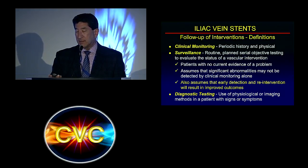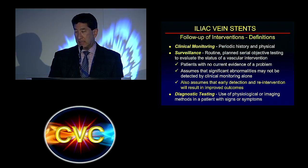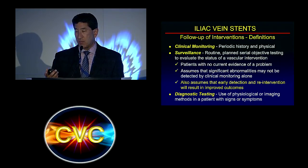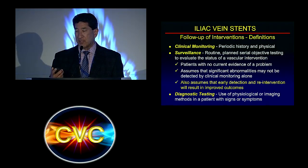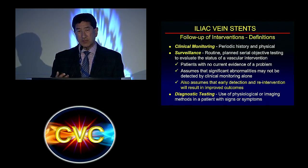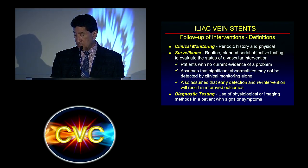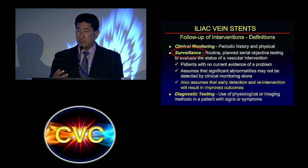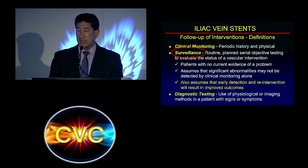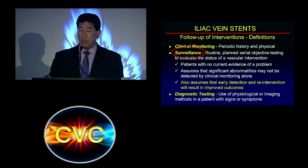So when I talk about follow-up in the vascular lab, it's important to define what we mean. There are three terms that are used: monitoring, surveillance, and diagnostic testing. Clinical monitoring is simply doing a history and a physical and basing your recommendations on that. Surveillance is what we are usually talking about when we talk about follow-up, and that's routine planned serial testing after an intervention in patients that don't have any current evidence of a problem.